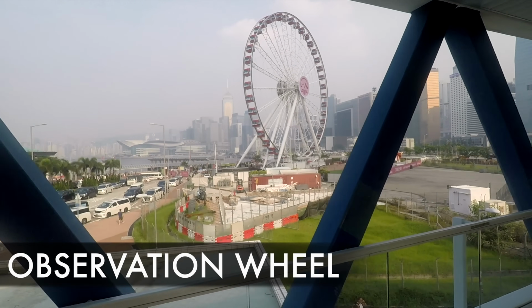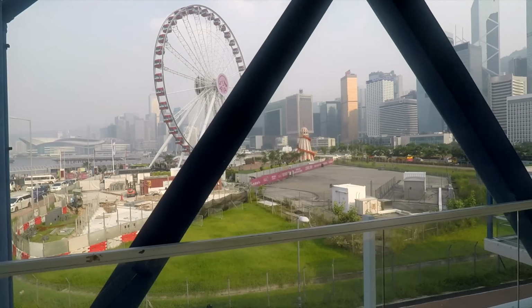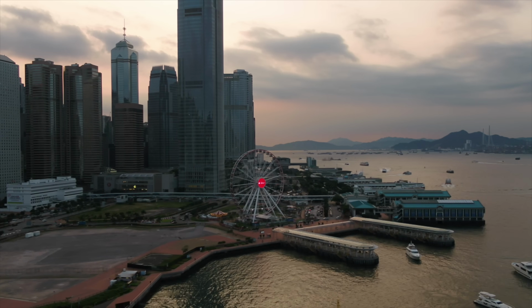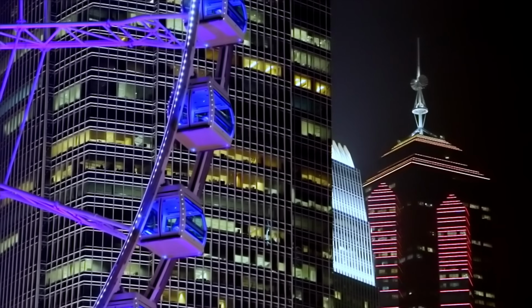And one of the iconic landmarks that you will see in Hong Kong is going to be the observation wheel. This is a big Ferris wheel right there on the harbor front. It is around $20 per person, and the full rotation takes around 15 to 20 minutes.